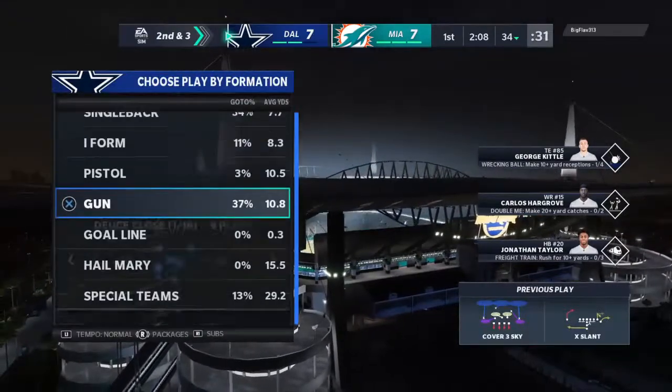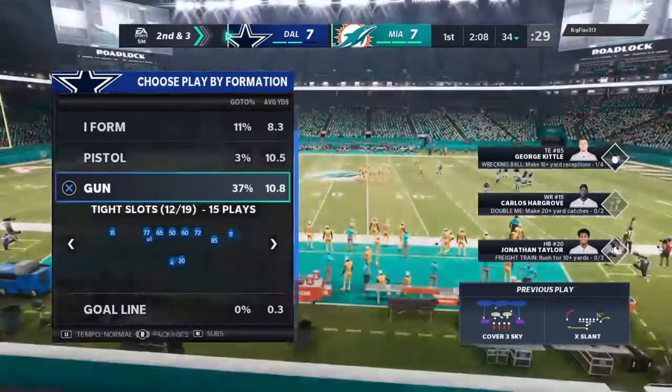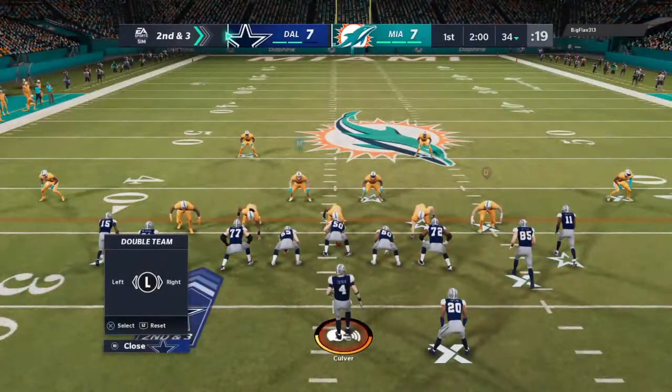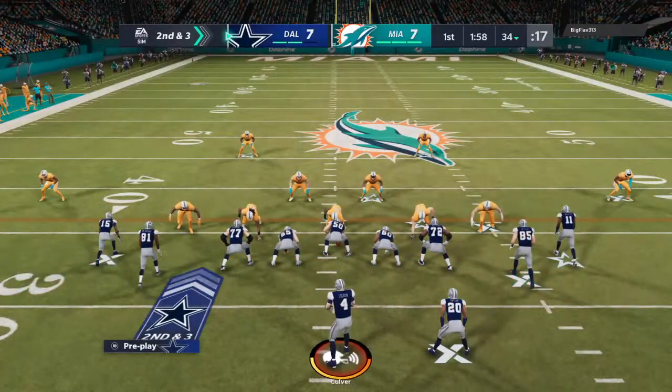It's a gain of 7. Brings up 2nd and 3. Able to get 7 on that first down pass play. 2nd and 3.